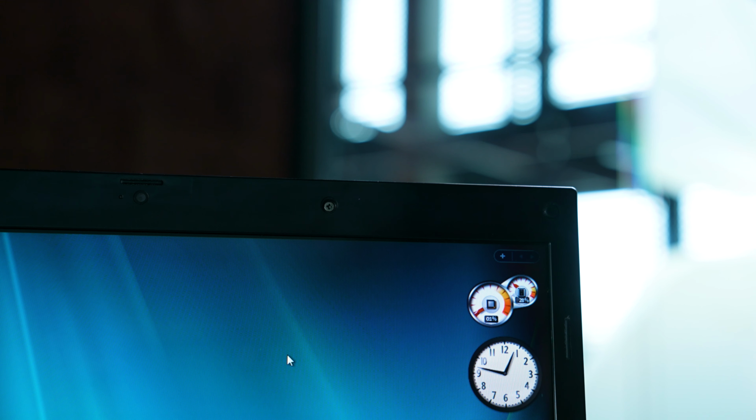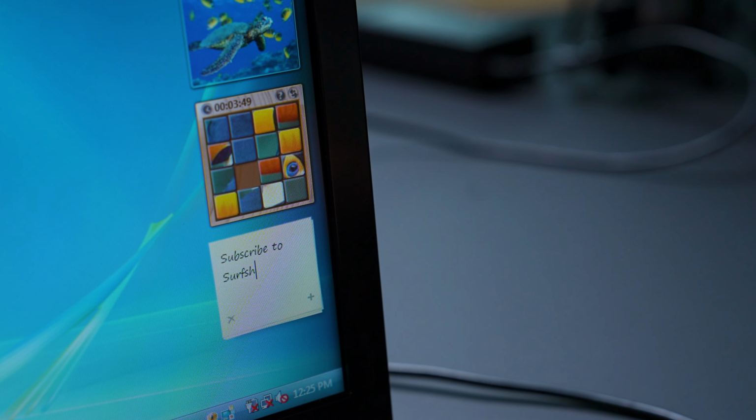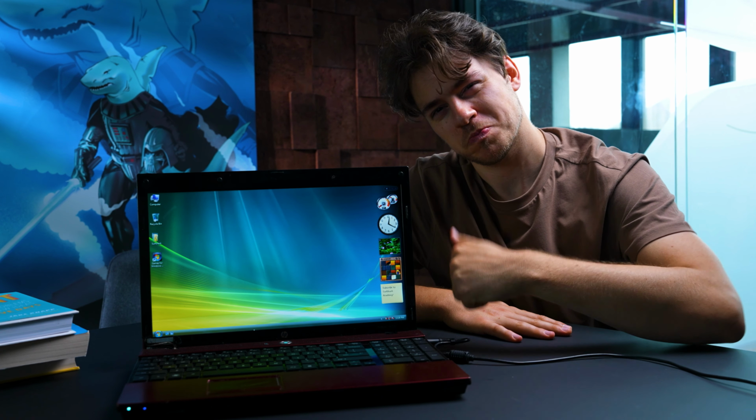As a big gamer, I really loved this CPU and RAM speedometer thing indicating how loaded my system was. But even simple stuff like having notes or a puzzle or a clock, it was kind of sweet actually to have that on your desktop.